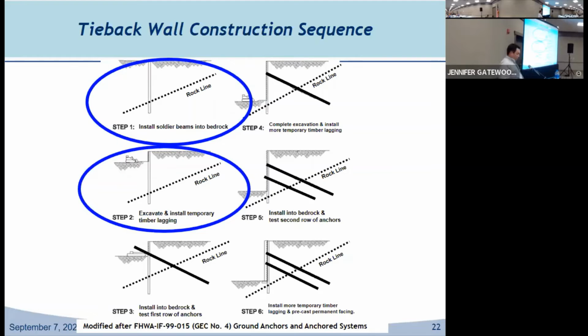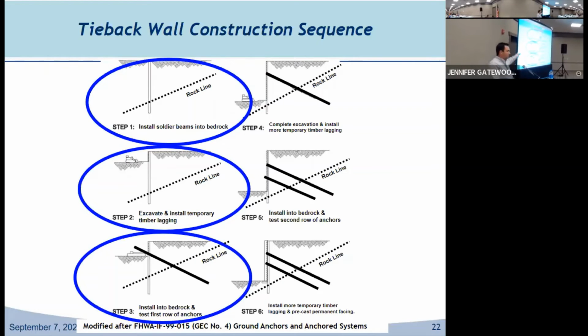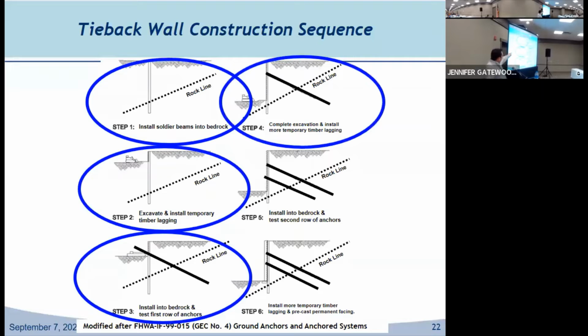So you get down to a certain point, then you'll put your first row of tieback anchors in. Those anchors we were talking about in that cross section had 300-some thousand pounds of resistance on them. You'll create a bench out here and install those back into your rock line underneath your roadway, wherever that is. Once you get your wall anchored off and locked off, you will continue your excavation down and bring your lagging boards down as you go.